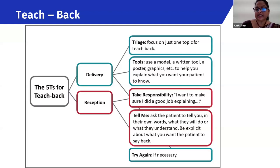The next T is tell me. I'll ask the patients to tell me in their own words what they understood from my teaching, and what they are going to do. If I feel that the patient is telling the correct thing, I am satisfied. Otherwise, I'll try again. That is the 5 T's for teach back.